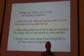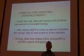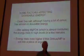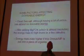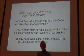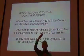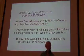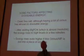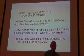Here are some factors affecting dowsable energy. Strangely enough, Dead Sea salt crystals, although having lots of Ormus, do not dowse hardly at all. After I take a solution of Dead Sea salt and add solid magnesium phosphate, the dowsable energy rises quickly in a few minutes. Later I tried taking this magnesium phosphate with Ormus in it and putting it into orgonite, and it would rise even higher.